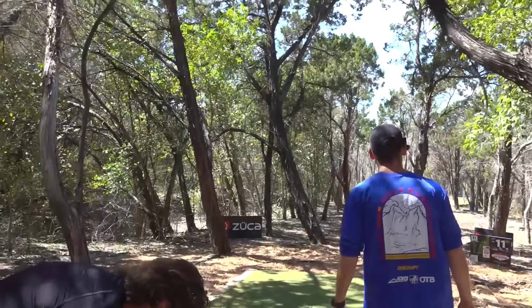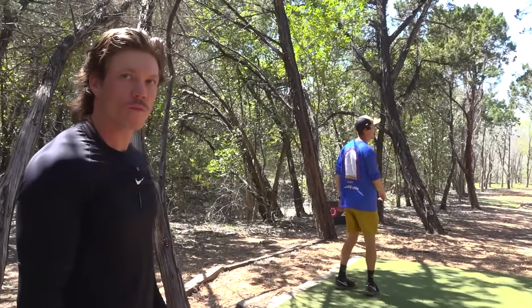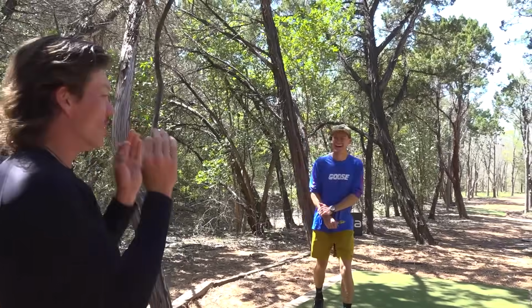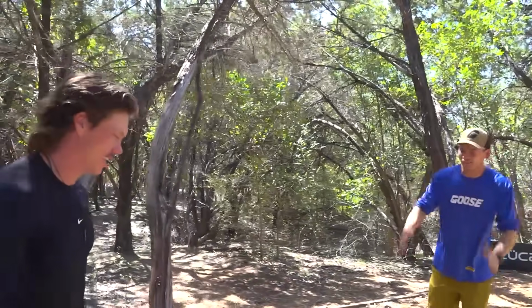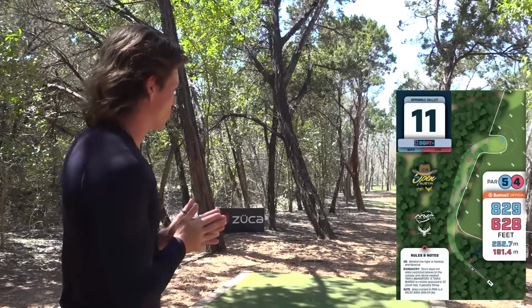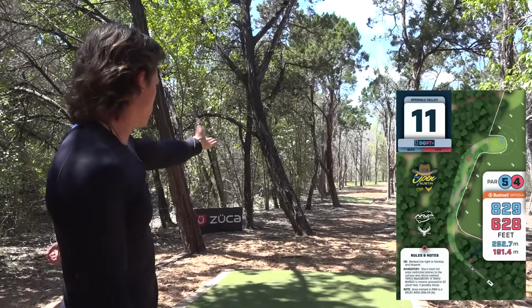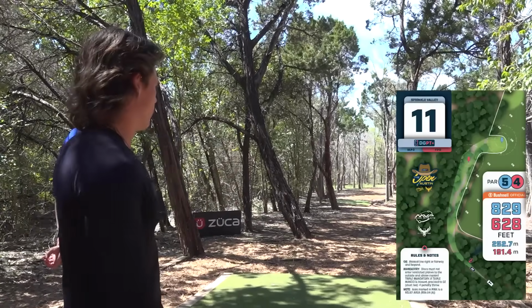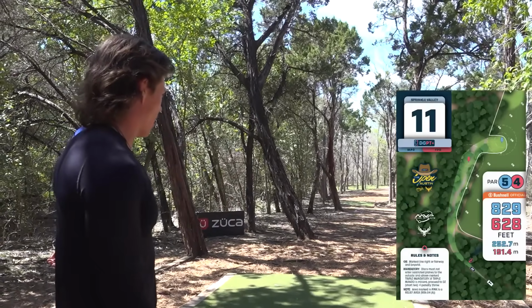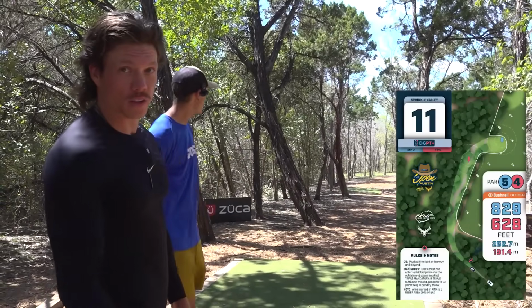All right, if you guys throw this next shot well, your shot after this could be a distance driver. Oh my gosh, bro. That's the motivation we needed. Hole 11, par 5, 829 feet. It's a big boy. Dogleg right with a mandatory to go left of. Basically just forces you into the actual gap. And it looks like it's a long, straight shot from there, and then probably a chip up. Or if we go distance drive off, maybe an eagle.